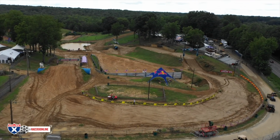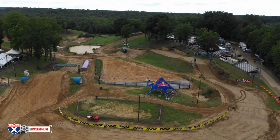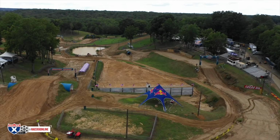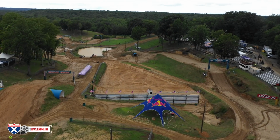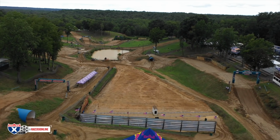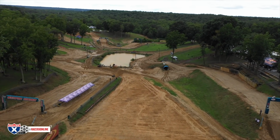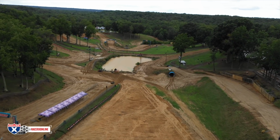Another track we didn't get in the schedule at Lucas Oil Pro Motocross last year. It's right here, Budds Creek, in Mechanicsville, Maryland. This has kind of silently moved toward the top of the list of rider favorite tracks. Every track goes through its ebbs and flows through the years of weather and track conditions, but through the last couple of years, I've really heard riders start to talk about how much they like Budds Creek and how much they missed it last year, so that's exciting.